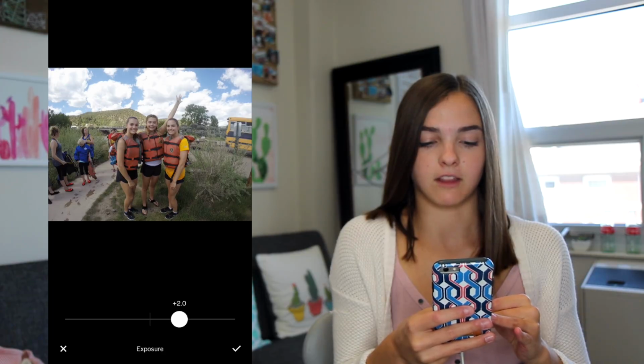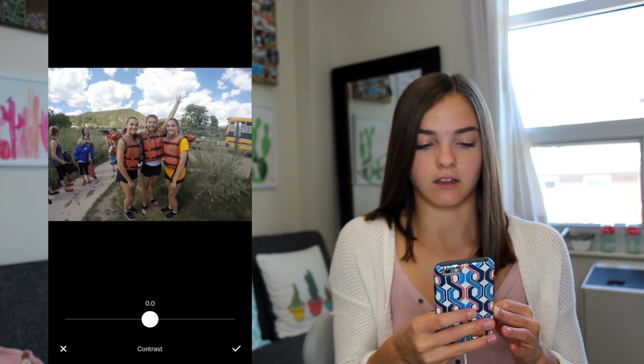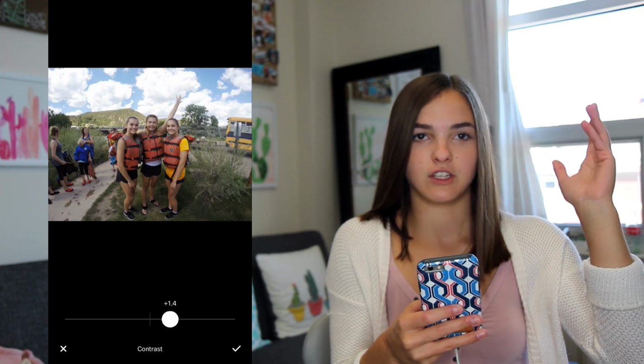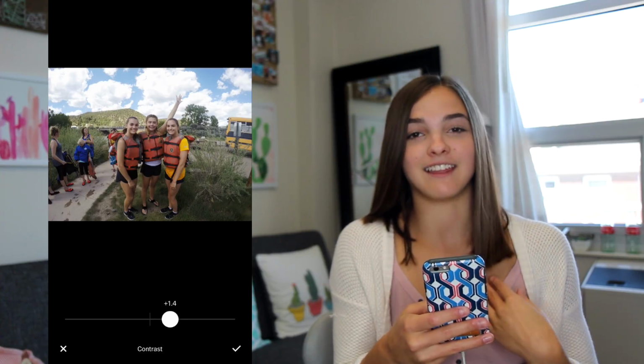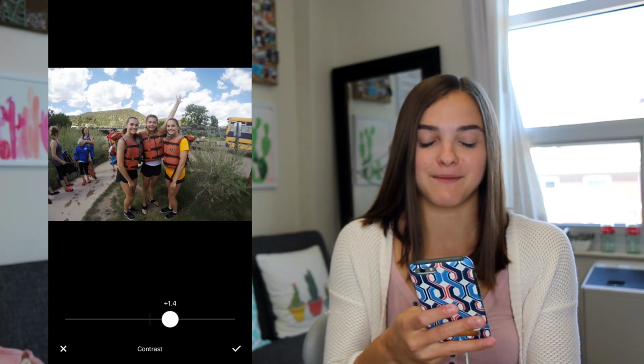So I just want to make everything a little bit brighter. And after I do that, I usually take the contrast up to wherever the brightness took away the contrast, I'll go back and add it back in. At least I think that's what it is. I think Megan does the same thing. Yeah, she's nodding behind the camera.